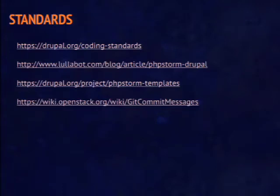And then finally, commit messages. So check that link. Make sure your commit messages are descriptive. Don't assume that the reviewer of the code knows what the original problem was, and in your commit message, make it descriptive about why, etc., etc.